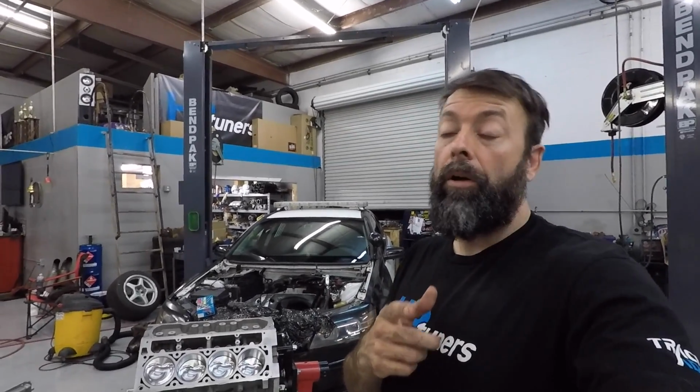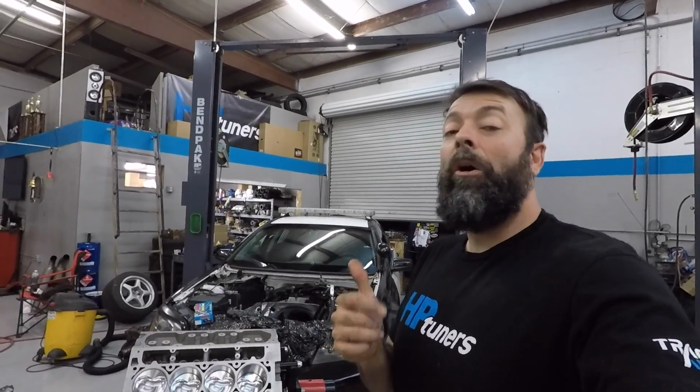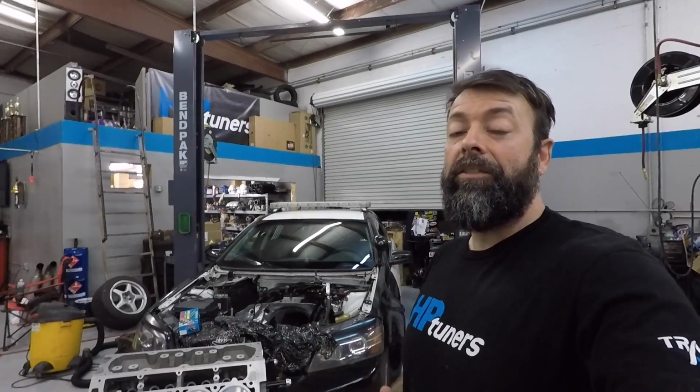We are going to be running a Nick Williams 102 millimeter throttle body. So we've got a bigger throttle body, the blower is going to be better, a bigger exhaust, more boost, probably higher compression. Better fueling? Oh, we're going to run a little bit more methanol as well, and we're going to add a supplemental pump here.